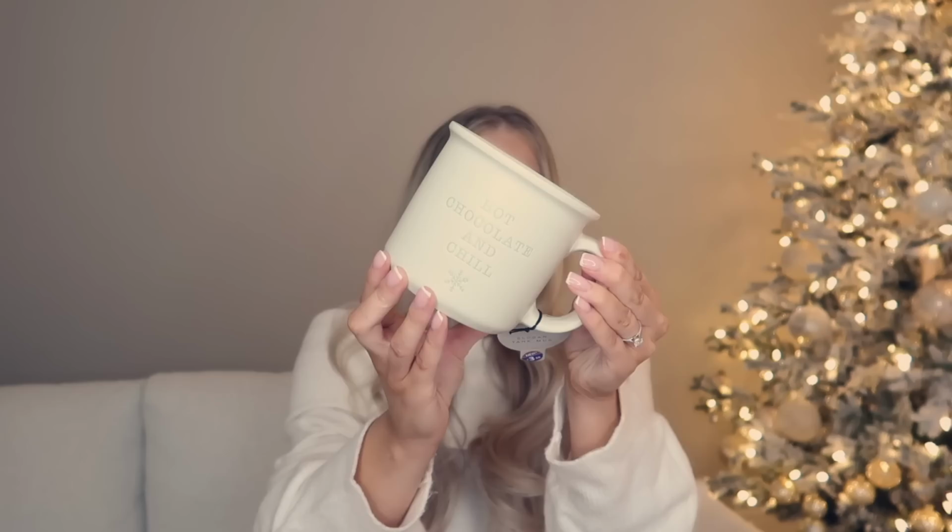So this one says hot chocolate and chill. Very fitting. And I love the size of these. You guys know I love a big mug. The one I'm drinking from today is gigantic and also from B&M. And I just think you can't beat a B&M mug. These were £3.50, such a big size, the perfect hot chocolate mug. I also picked up this green one, which just made me feel very festive. And this one says, cozy cup of joy.